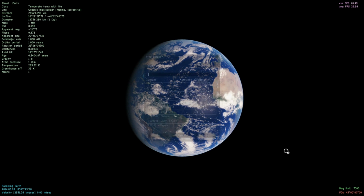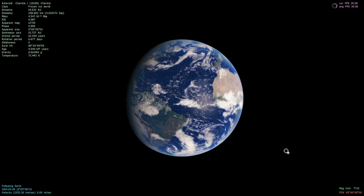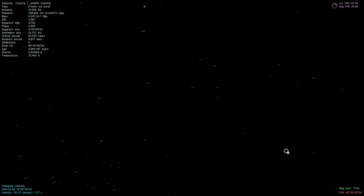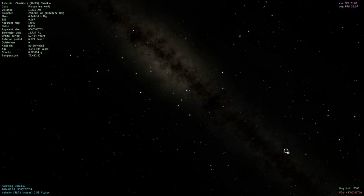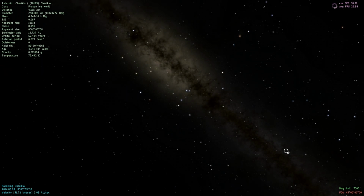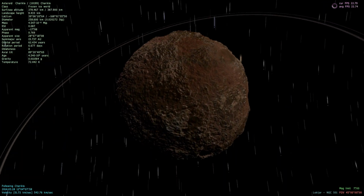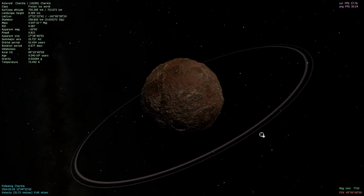The first of which is the first rings ever discovered around an asteroidal body. They were discovered around the largest Centaur named Chariklo. Centaurs are bodies which orbit the Sun in the outer solar system between Jupiter and Neptune. And this one was just discovered to have a very well-defined set of rings.